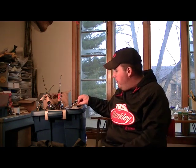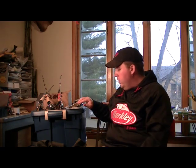So Mustad makes 2 phenomenal hooks for tip-up fishing. First is the Triple Grip. I love the short shank, red colored Triple Grip, size 6 to size 8. Size 6 when I'm on big fish water like the Great Lakes, and size 8 when you're on inland waters, when you're dealing with a lot of small fish from 12 to 20 inches and the occasional big fish.